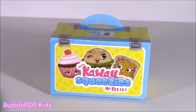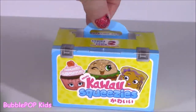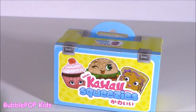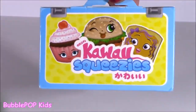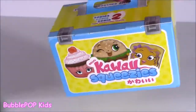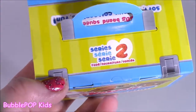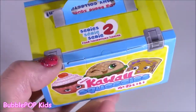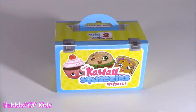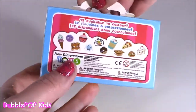Moving along to number two, we have my first ever squishy blind box. I mean, this is like a squishy mystery box and it's called Kawaii Squeezies. Super cute. Kawaii Squeezies, Series 2? We didn't even know there was Series 1. What is up with that? Whoever made this thing is genius! Like a little mystery squishy box. Never heard of it. I think it is like the cutest idea ever.